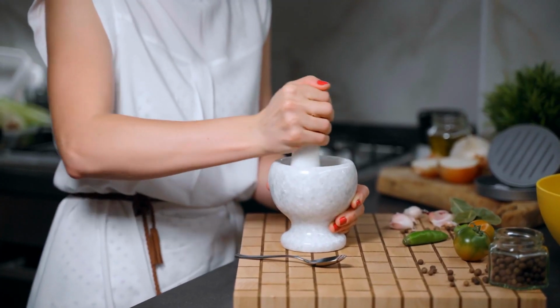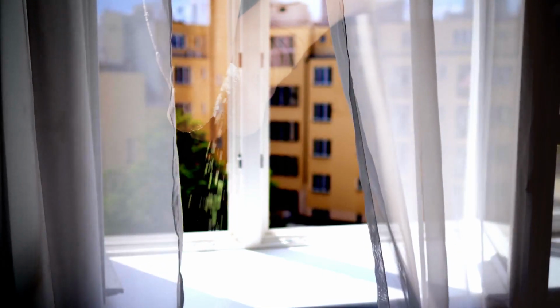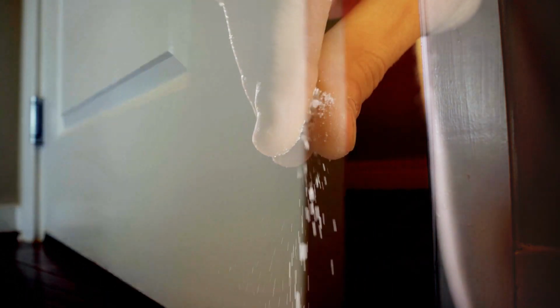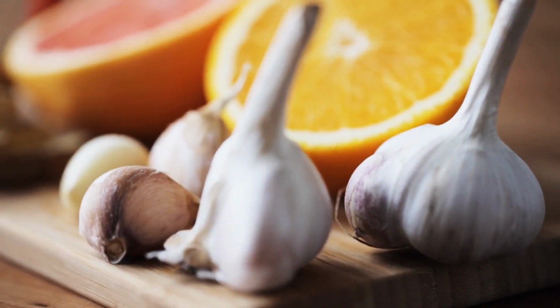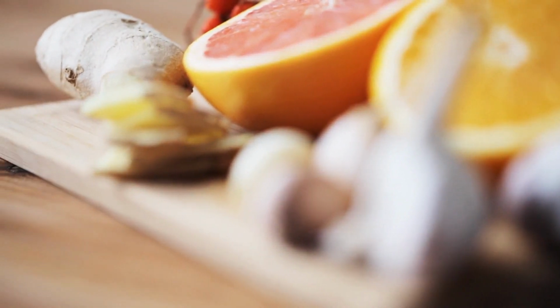When crushed or minced garlic is placed strategically around entry points, such as windowsills and doorways, ants will steer clear. This natural repellent provides an eco-friendly alternative to chemical-laden ant sprays and baits. Garlic does not only repel ants, but also disrupts their communication trail.